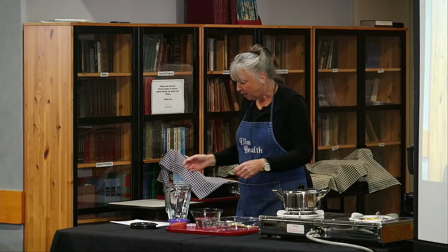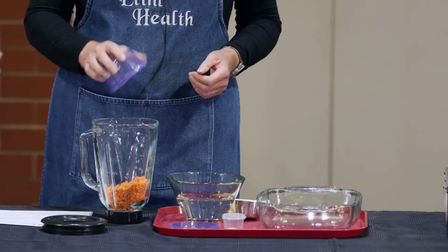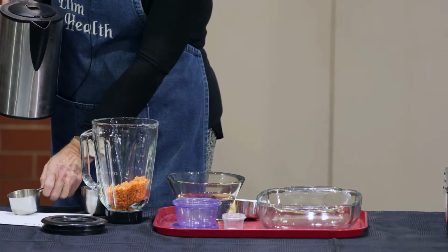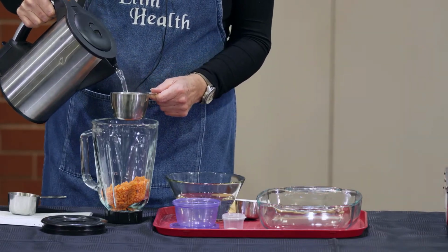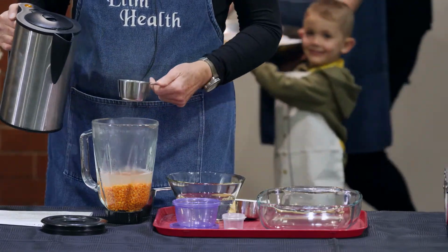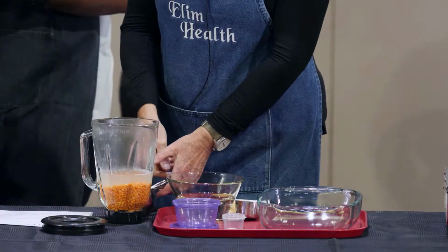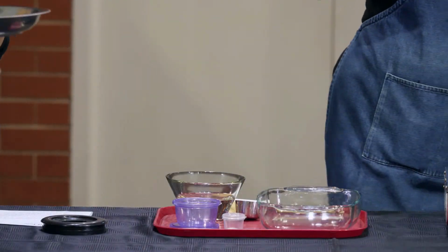So we'll start that. Very easy. 3/4 of a cup of dried red lentils, just put it in your blender, and 1.5 cups of boiling water. That's the 1 cup and 1/2 cup. You just let it sit for about 15-20 minutes. So I'm going to put this one aside. Ta-da, here's one we did earlier.